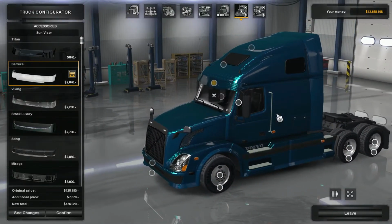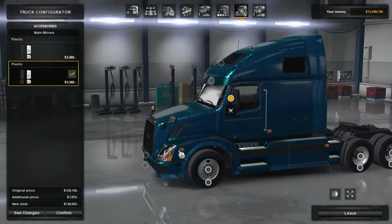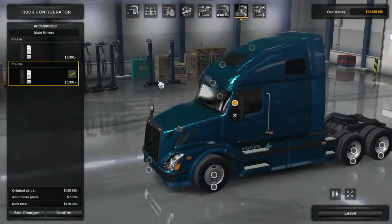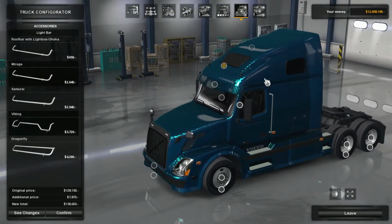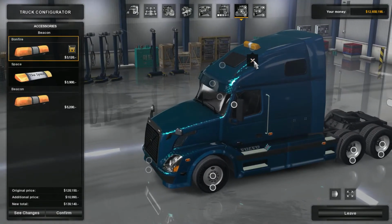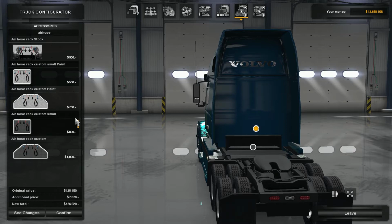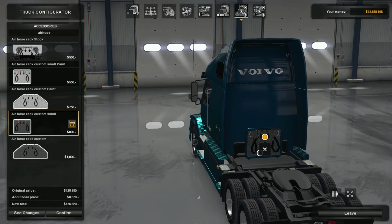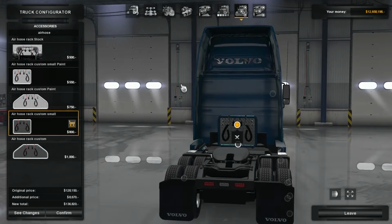Let's see here. I think we can change the mirrors out to have the front ones or not. Typically you're probably going to put those on there. That's usually what's attached with the Volvos. And then we got some stuff you can put up there, lights. That's pretty cool. You can put beacons up there. Back here, this is a new feature with version 1.1, which is you can add all these air horns and racks in the back here, which looks pretty cool. I really like this newer version they did.